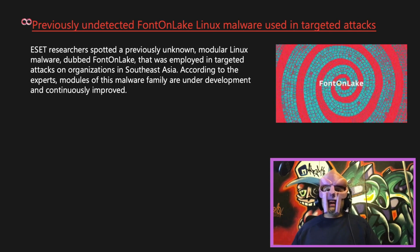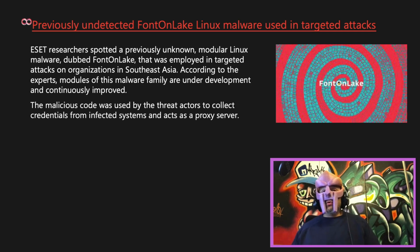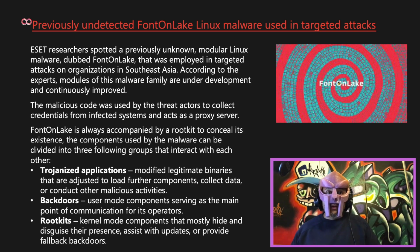ESET researchers spotted a previously unknown modular Linux malware dubbed FontOnLake that was employed in targeted attacks on organizations in Southeast Asia. According to the experts, modules of this malware family are under development and continuously improved. Malicious code was used by the threat actors to collect credentials from infected systems and acts as a proxy server. FontOnLake is always accompanied by a rootkit to conceal its existence.